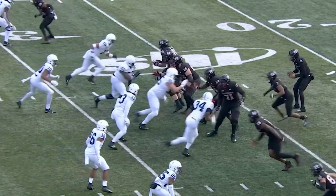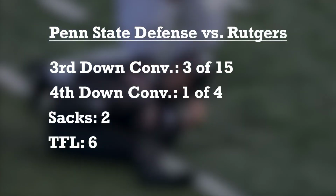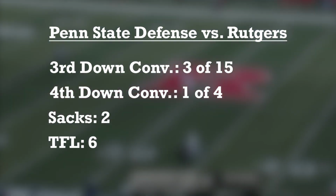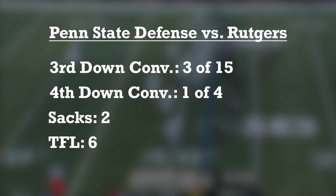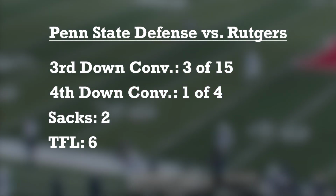Let's talk about the Penn State Rutgers game. I can't wait to dive into Penn State's defense, how the defensive tackles really made the difference in the game, and how the defense held Rutgers to 205 yards total. 83 yards rushing. That is phenomenal. That's how you win games, and that's the Penn State Big Ten defense we know.